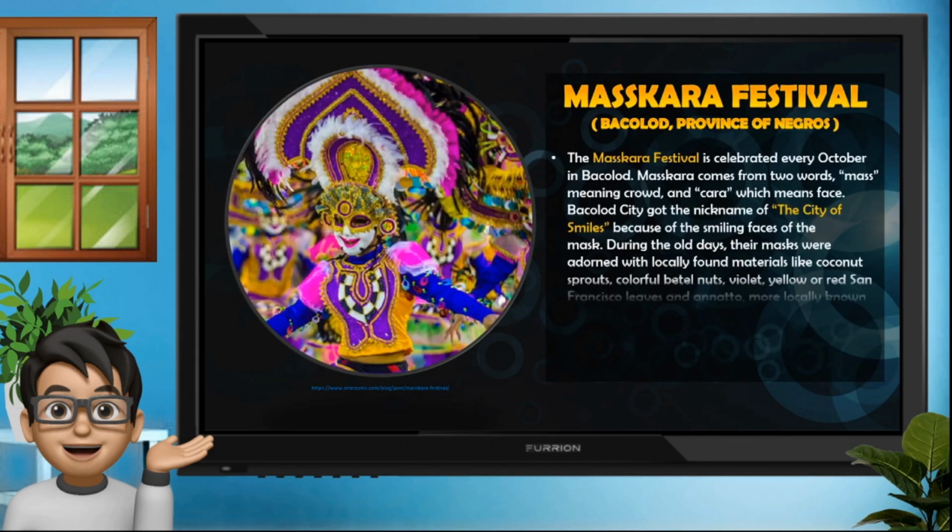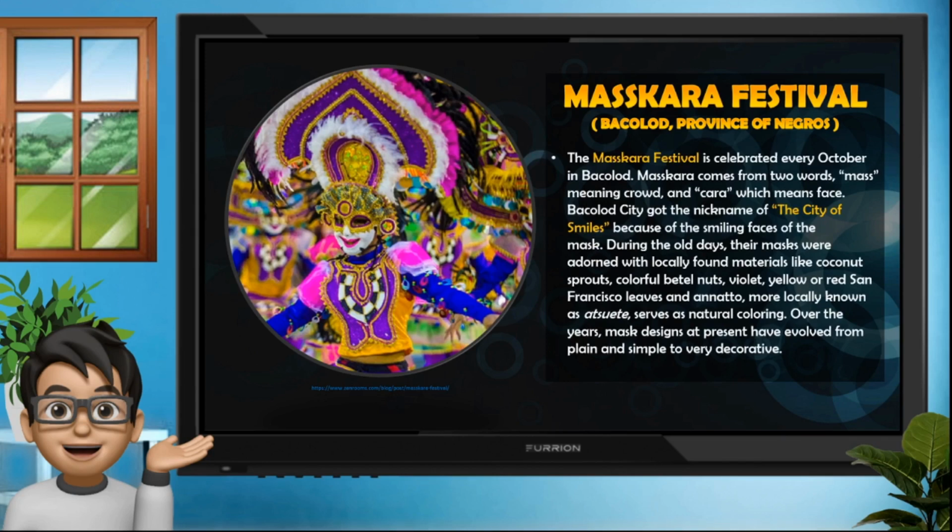The Masskara Festival is celebrated every October in Bacolod. Masskara comes from two words, mass meaning crowd and kara which means face. Bacolod City got the nickname of the City of Smiles because of the smiling faces of the masks. During the old days, their masks were adorned with locally found materials like coconut sprouts, colorful betel nuts, violet, yellow or red San Francisco leaves, and annatto, more locally known as achuete, serves as the natural coloring. Over the years, mask designs at present have evolved from plain and simple to very decorative. Let's watch the highlights of the festival on the next slide.